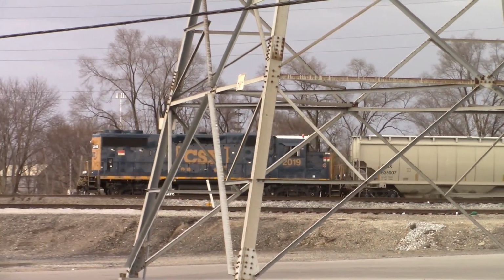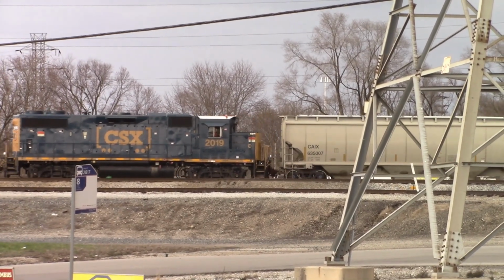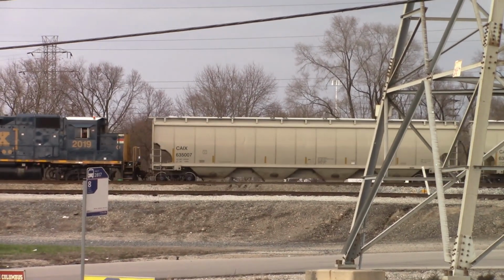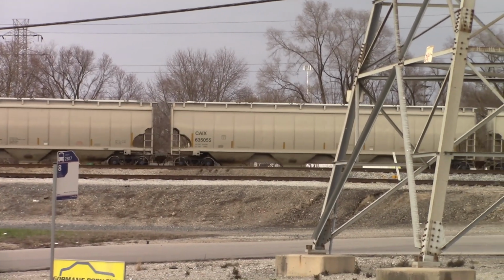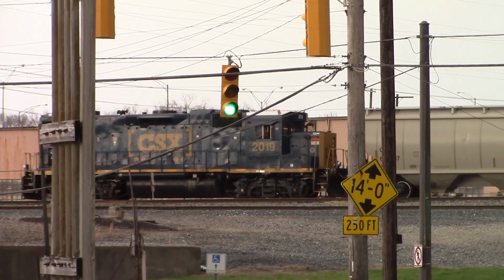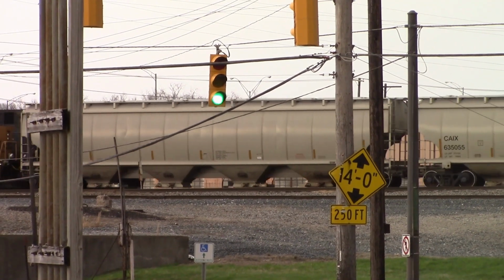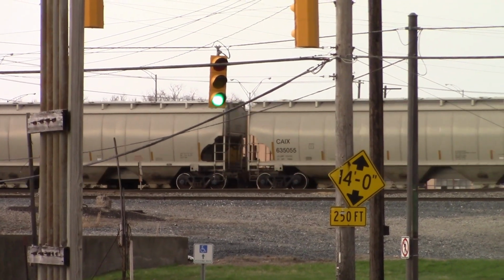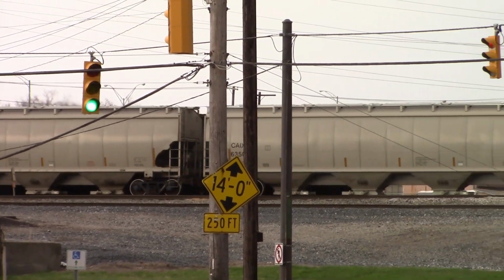Leading the beer run today was the ironically numbered CSX 2019, an EMD GP38-3. It was built in 1979 as Conrail 6006, beginning life as a GP38-2. The engine, along with many others across the CSX system, was rebuilt in 2014 as part of CSX's rebuilding program.